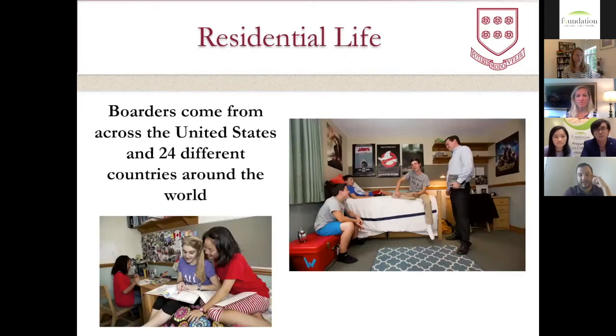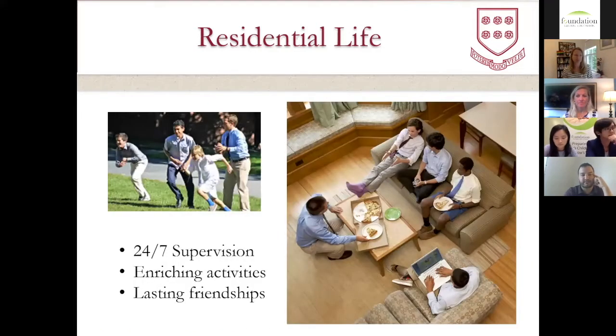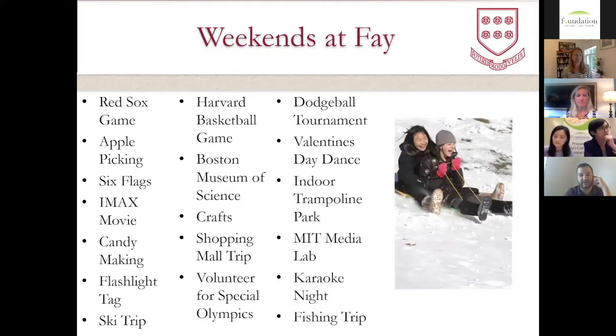Our residential life: just a couple of quick pictures of inside the dorms, so you can see where the students live. It's usually rooms of two or three students, never more than three students in a room. And then, of course, we have a great weekend program, taking care of the students on the weekends and making sure that they stay active and busy, but also have a little bit of fun as well.